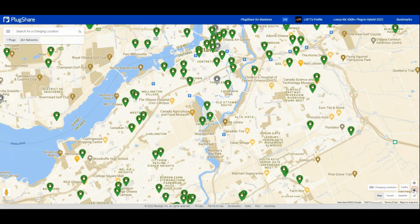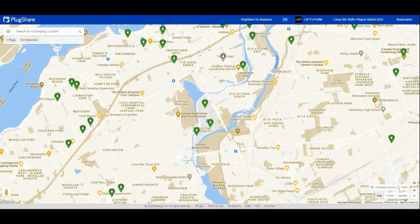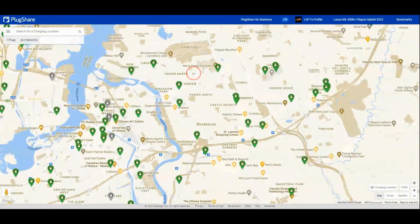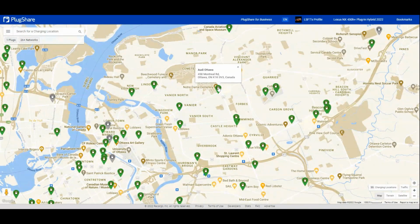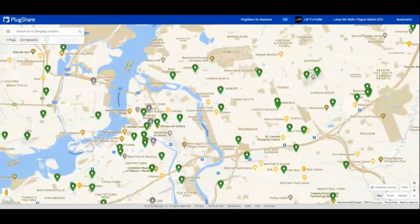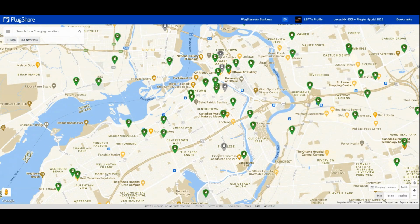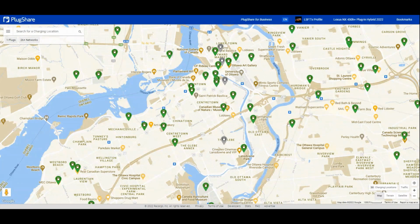Because one thing you'll need to do is look at your hotel: do they offer charging? And then you can also look at places you're going to go and see if there is charging available or not. For example, here you can see there's an Audi Ottawa with charging capabilities. But then you really need to find locations where you can find charging networks close to hotels. Not all hotels have charging infrastructure, so finding hotels with infrastructure will give you the capability of charging overnight, or at least spending some time there and being able to charge.